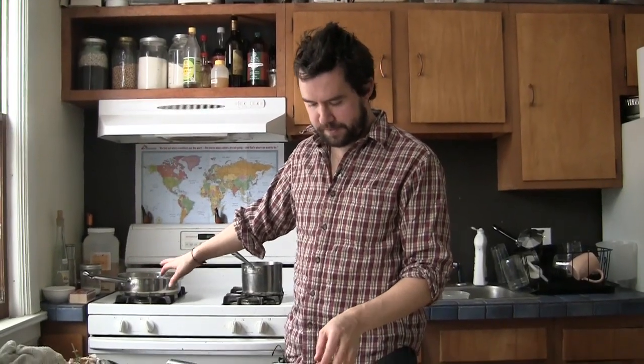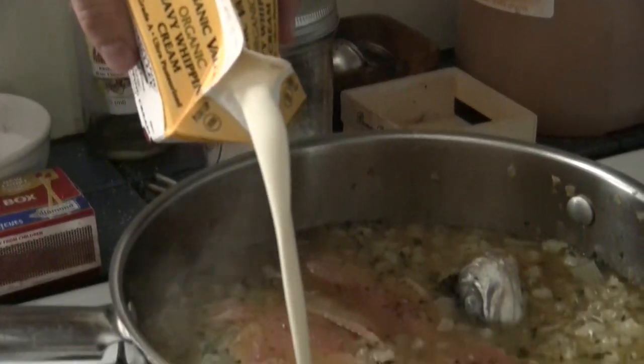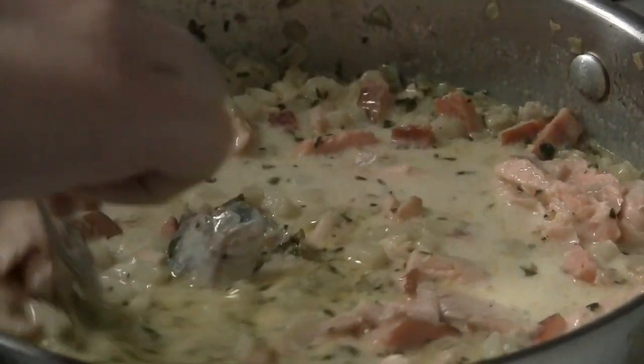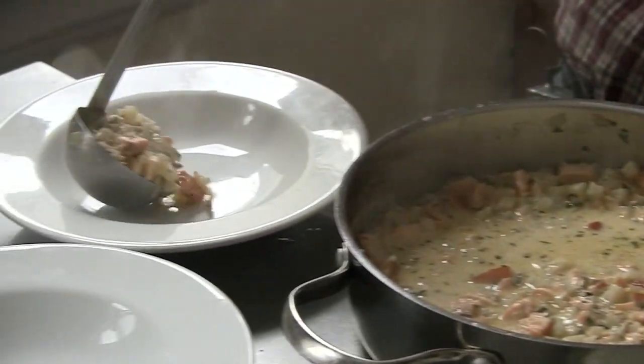The broth is ready, so now we're just going to lightly poach the fillets in it, and then add this and chop up the smoked fish and add that in there. Cream, simmer for about 5 minutes, so everything's cooked through and warmed up.